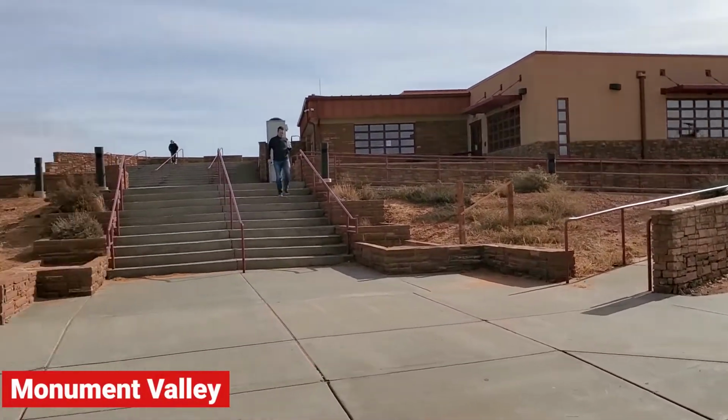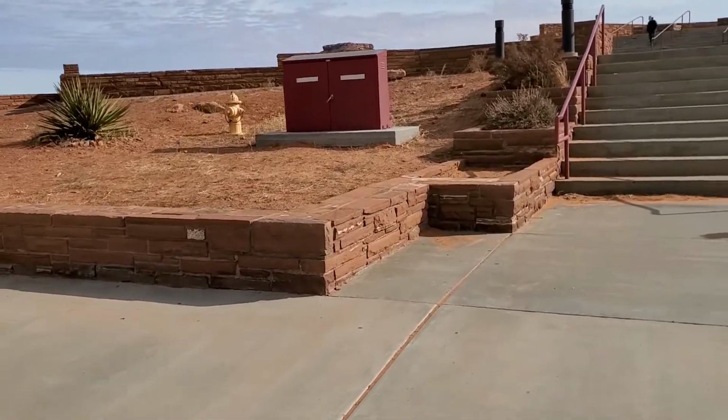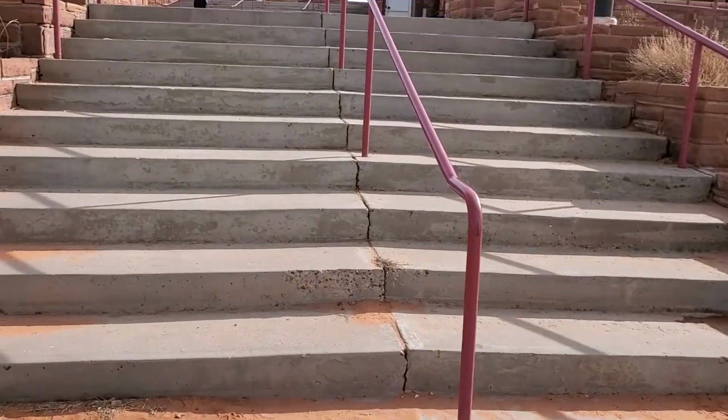So right before we do the scenic drive, we stop by the visitor center and go, there's a lookout that you can do all your photos from, so it'll be really cool. Hey guys, welcome to Monument Valley here. So right behind me is the visitor center, and then you pay your entrance fee of $20. You can't use your state park passes or the NPS park pass, because it's Navajo-owned tribal land. So just check this out, guys.